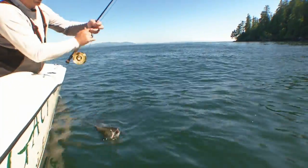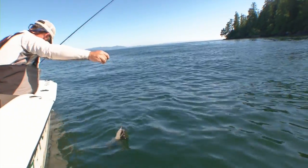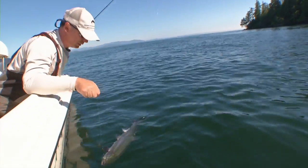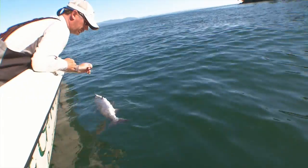Wow! That is a beautiful fish, man. Holy smokes.